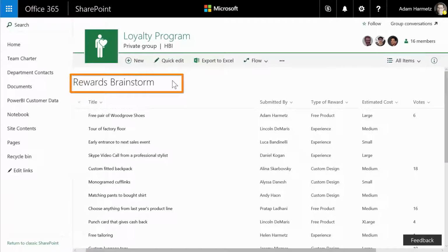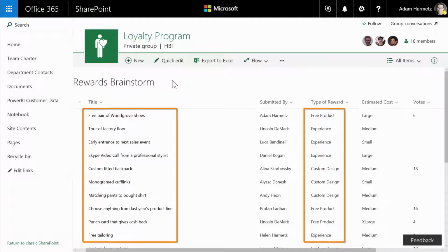It's the rewards brainstorm list. So, when we establish this loyalty program, we need to give perks to our most loyal customers. And so we just had a SharePoint list here that brings together a bunch of ideas for the type of perks that we should be giving out.